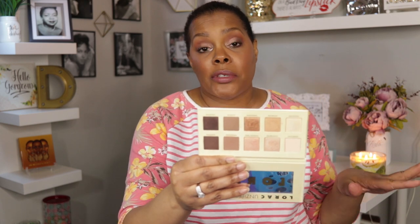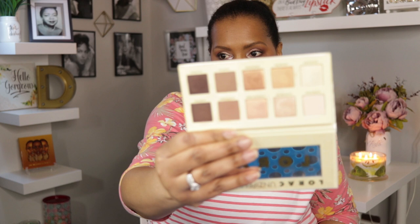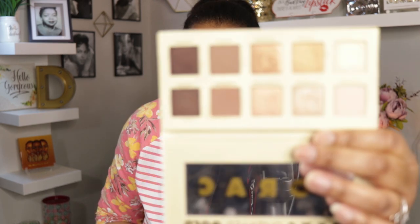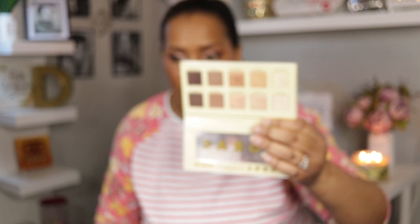So I'm going to start with my eyeshadows, and the first thing that I pulled out is the Lorac Unzipped Gold palette. This one is not my absolute favorite. My absolute favorite one is the first Unzipped palette. This one is okay. Lots of golds and deep browns. So this is the Unzipped Gold palette.